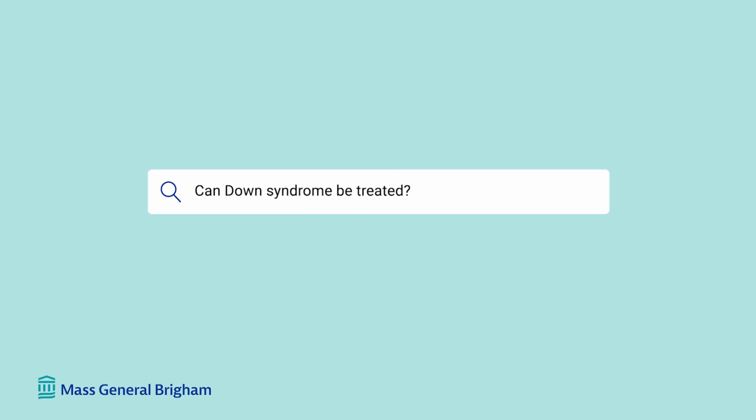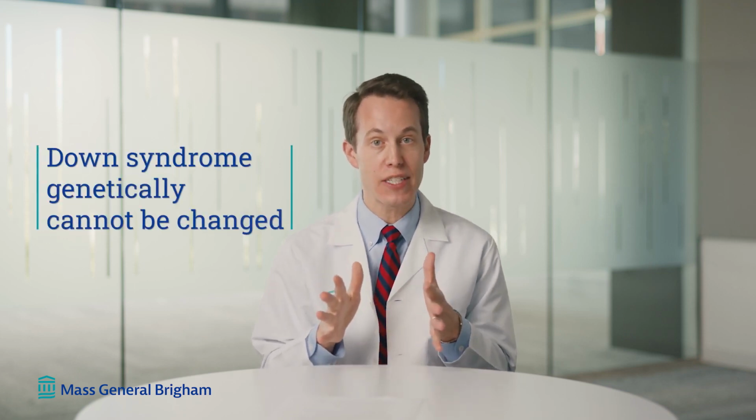Can Down syndrome be treated? While we are not able to take away that extra chromosome in someone with Down syndrome, many of the co-occurring conditions that go along with Down syndrome can be anticipated, prevented, and even treated. So for example, while Down syndrome genetically in and of itself cannot be changed, we know some of the co-occurring conditions like thyroid disease can be anticipated and treated. For example, if someone with Down syndrome does have abnormal thyroid levels, we could give more medicine in order to make them euthyroid or have their thyroid be at the perfect stage.